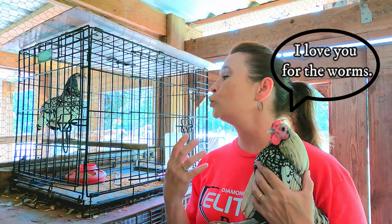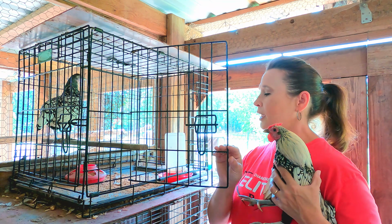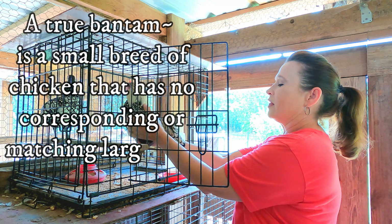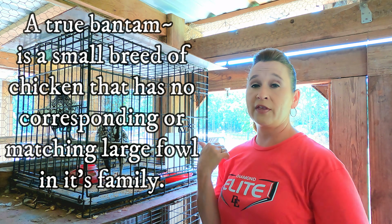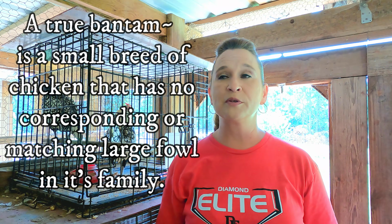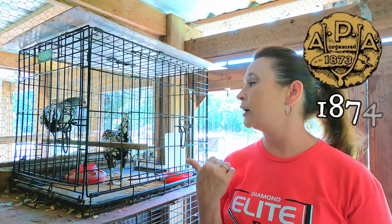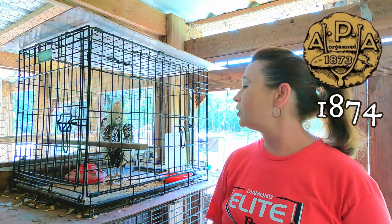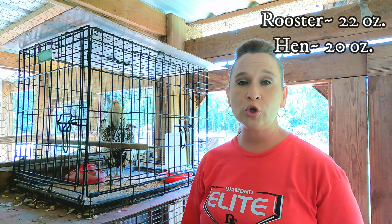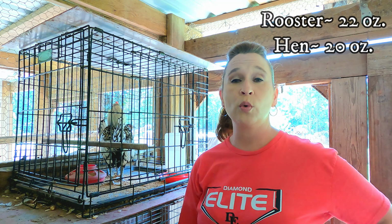But these are true bantams. Let me put him back in here. What that means is there is no large version of that bird. True bantams. They were inducted into the American Poultry Association in 1874. The rooster gets to be about 22 ounces and the female gets to be about 20 ounces.